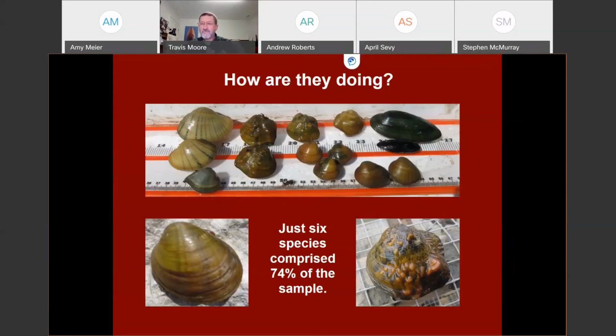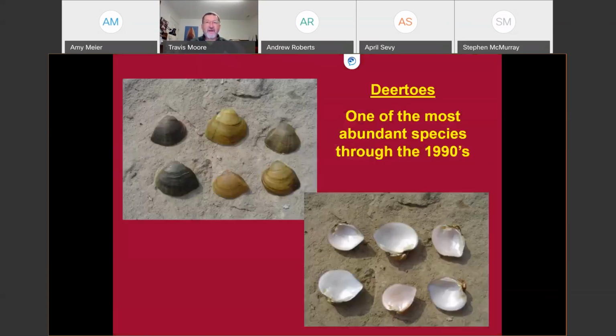How are they doing? In a survey we did back in the early 2000s, on one particular bed, almost 3/4 of the population was comprised of just 6 species. So there are some species that have definitely adapted well to this flowing pool habitat, but there's some others that are still kind of struggling. Things like the monkey face, they're just not as prevalent as they once were. But it's always encouraging to see these juveniles showing up in a population, and that means we're getting some reproduction out there. But not everything's doing great.